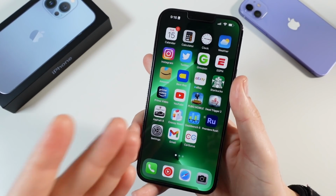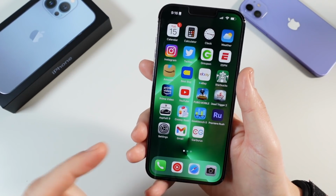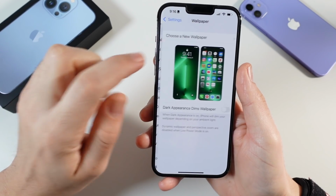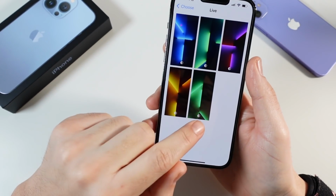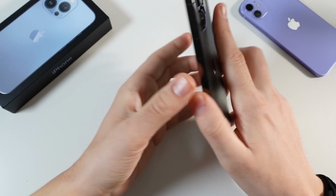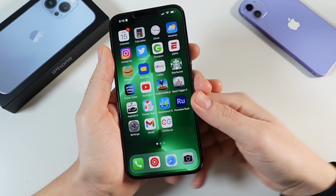You should also notice that if you have a 13 Pro, Pro Max, maybe even 13, you're going to get the green wallpaper now. That's what's actually on board here. I should have mentioned that earlier. If I go here into wallpapers, you'll see they did add the green colors for the iPhone 13, but you can get that wallpaper whether you're using silver, graphite, gold, or Sierra blue. You can still get that green wallpaper, which is pretty sweet.